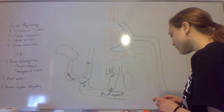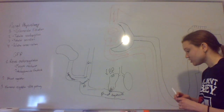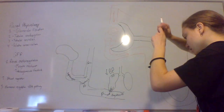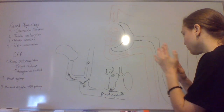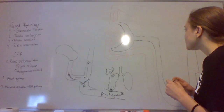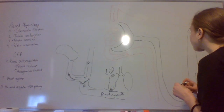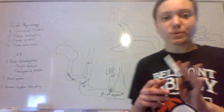Angiotensin 2 has several functions. So first of all, angiotensin 2 is a vasoconstrictor. It vasoconstricts the efferent, and to a lesser degree, the afferent, to maintain GFR despite the low blood pressure. So if we have low blood pressure, how does this work? That's a good question. I will get back to you. Okay, your girl was being a little silly.